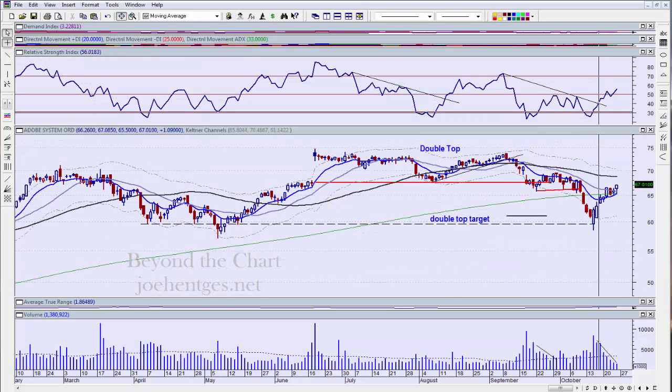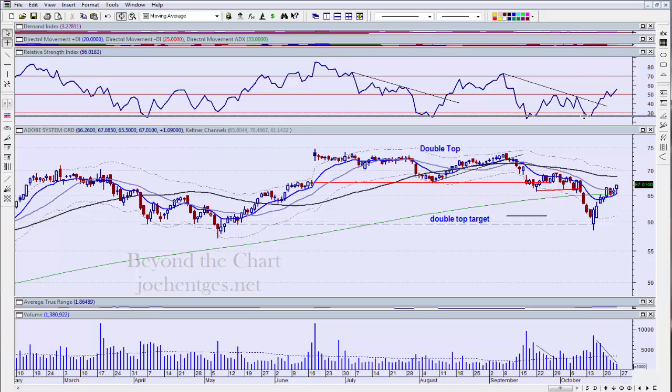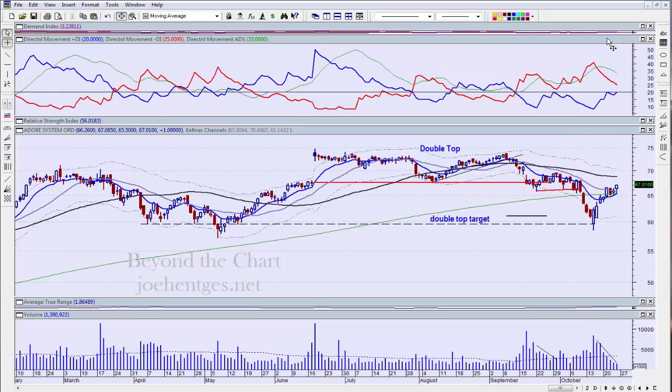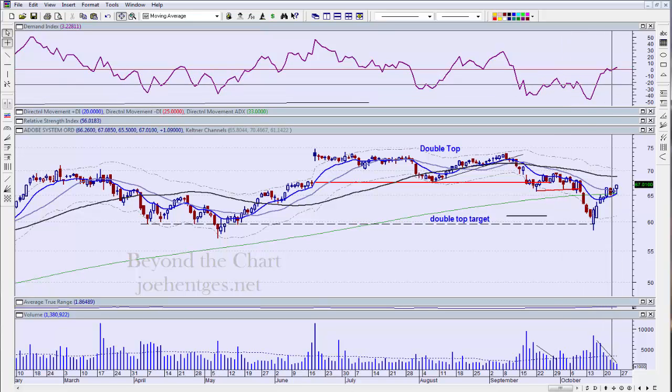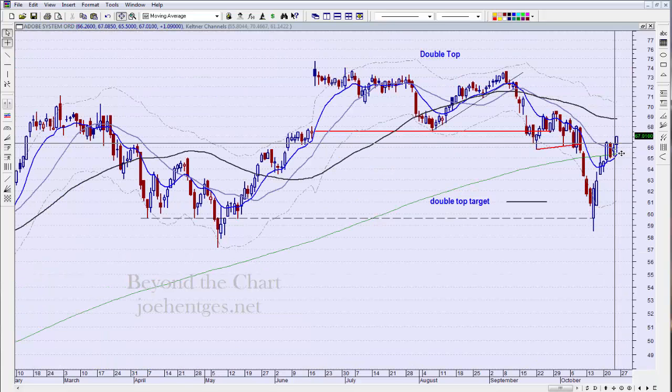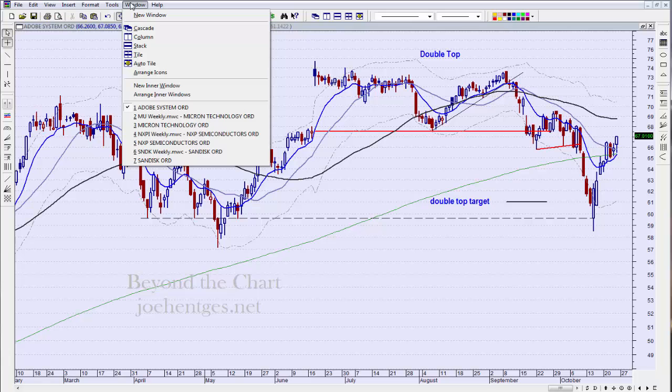Now here's the thing: we got a little bit of divergence that showed up. Bullish divergence here on the RSI, but I believe that was the only one. It didn't show up on DI minus and DI plus. It did not show up in the demand index. Demand index right back at neutral. So we're going to watch this real close for possible rollover.